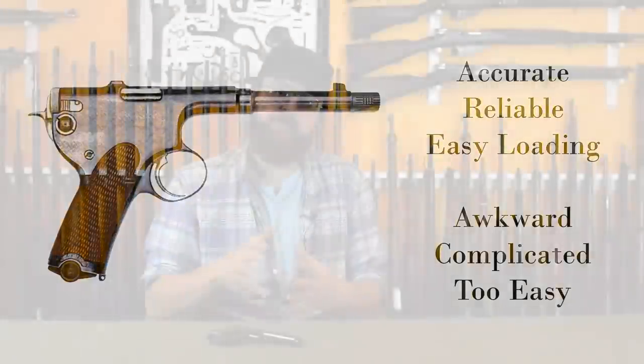We've talked about that stripper clip issue before, but I feel like while I have the opening, let's talk about it one more time. This comes up a lot. I have questions about it very frequently. Why would you prefer a stripper clip instead of detachable magazine? And not just for pistols, but for rifles.